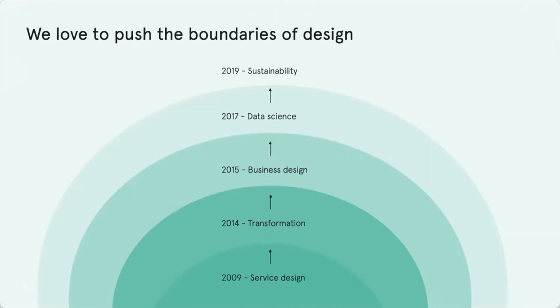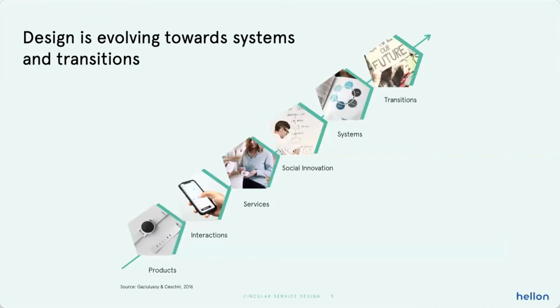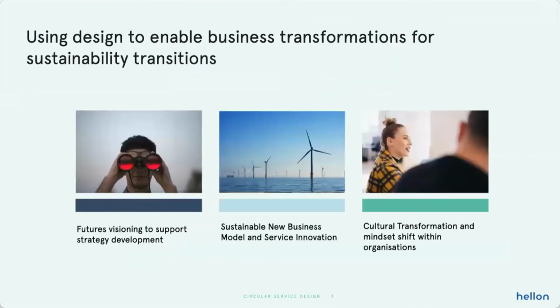I have around 20 years of experience in service design, similar to Juha, and we've been seeing this evolution of design coming from products to interactions, services, and now more and more to systems design and transition context. This is a very exciting opportunity to see how the impact of design can be taken further. So the eco-design topic fits really well into this evolution of design and how we are adding value.